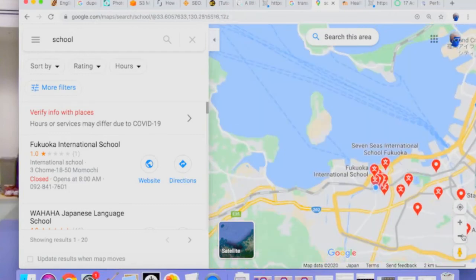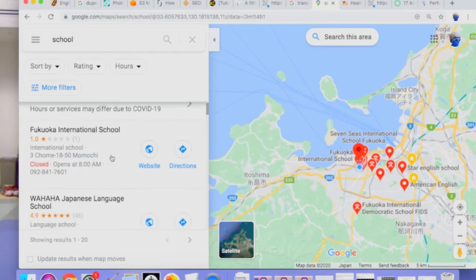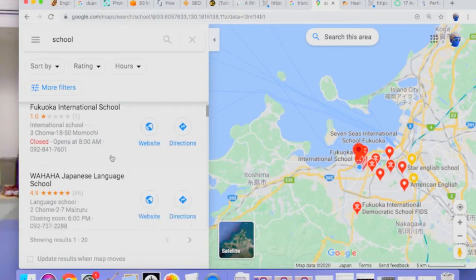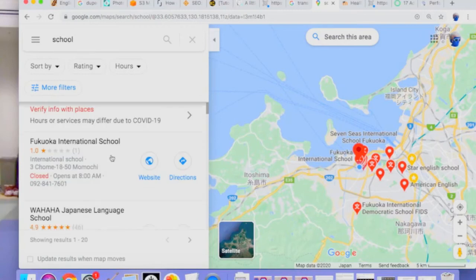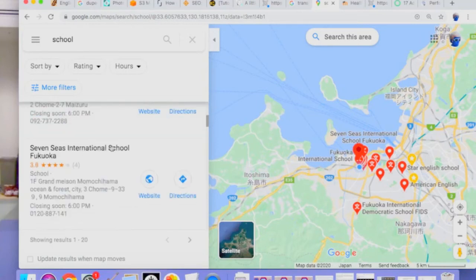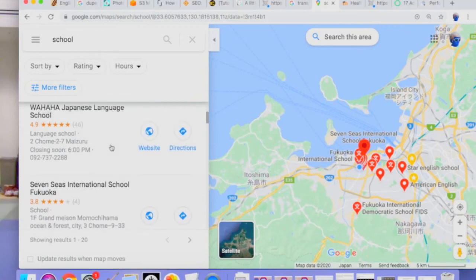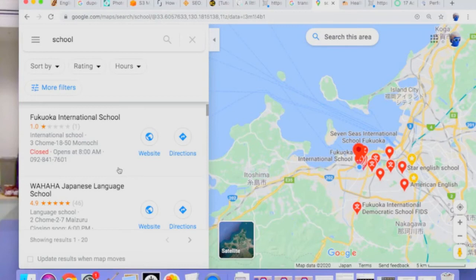Now, I just typed in the word school. Okay, look what came up. Fukuoka International School. It's just down the street here. It's very close. And while we're looking at this, I wouldn't just trust reviews. I think people sometimes put too much emphasis on this. The main thing is you want to go to the school and talk with the teachers in the school. Who knows who left that review?